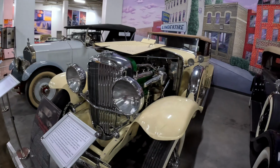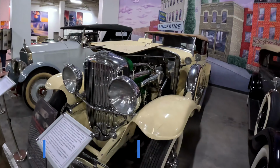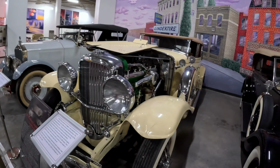Most likely the most powerful luxury car in America right here, the Dusenburg. The cost in 1931 was $8,500. Today that would be $171,000.